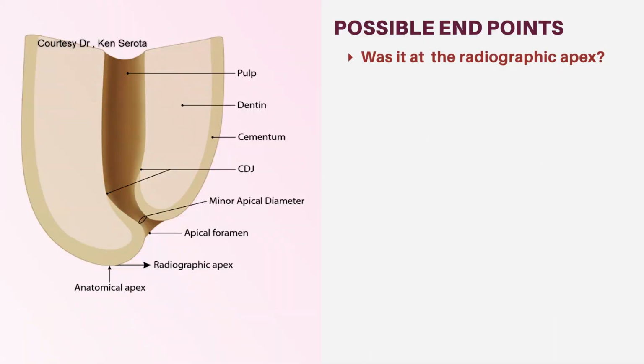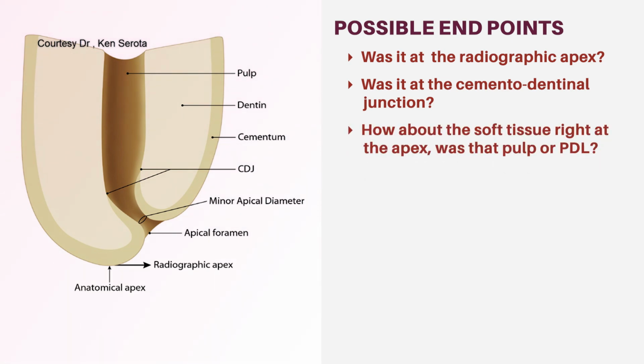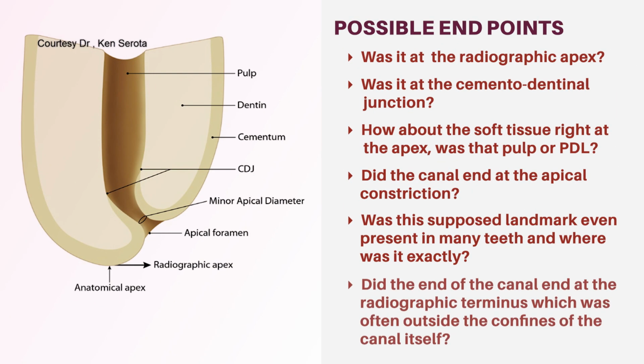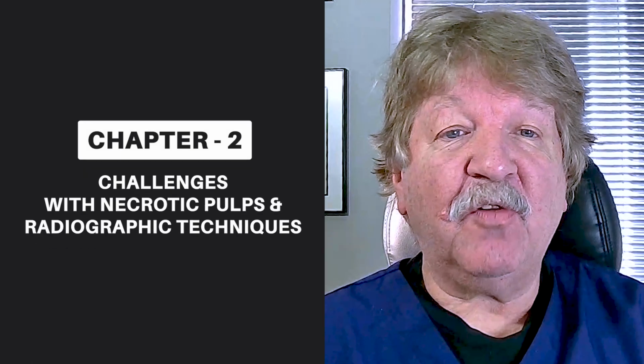Was it at the radiographic apex? Was it at the cemento-dentinal junction? How about the soft tissue right at the apex? Was this pulp or PDL? Did the canal end at the apical constriction? Was this supposed landmark even present in many teeth? And where was it exactly? Did the canal end at the radiographic terminus, which was often outside the confines of the canal itself? And what about necrotic pulps?